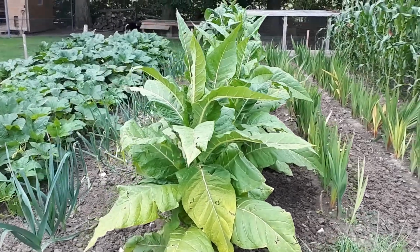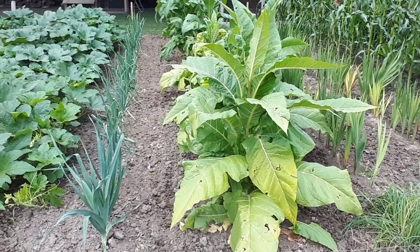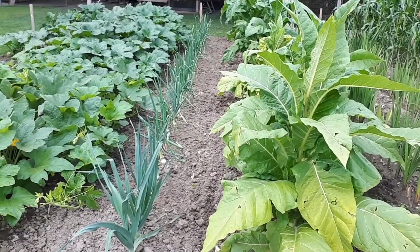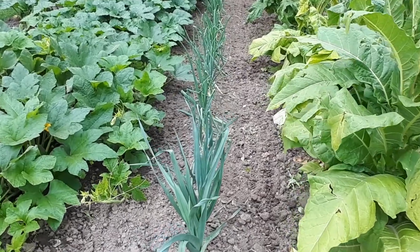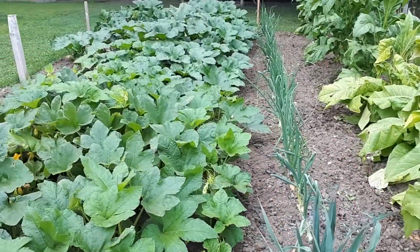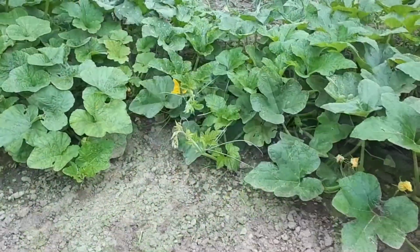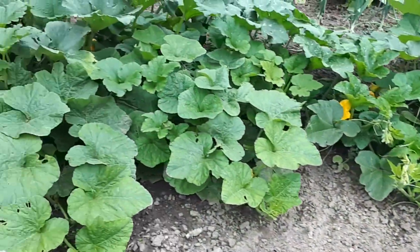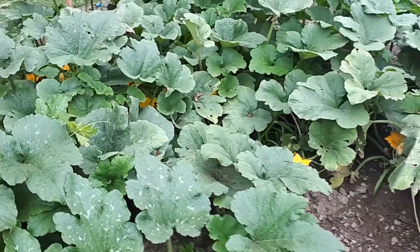My husband has a row of tobacco he grows here. He doesn't smoke it anymore, but he just likes to grow it. And then another row of sweet onions and a couple of leeks there that we had some seedlings left over. And then here we have our squash. And there are some little squashes forming, but I can't see them. But over here we have some pie pumpkins.